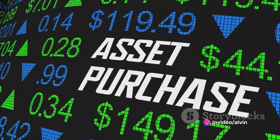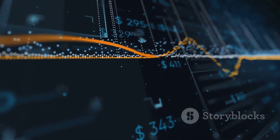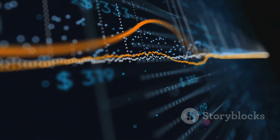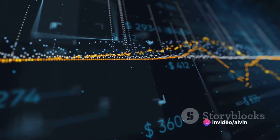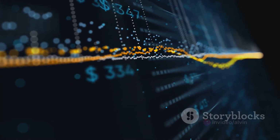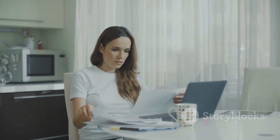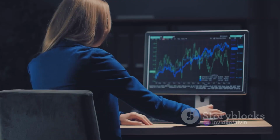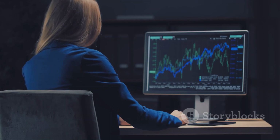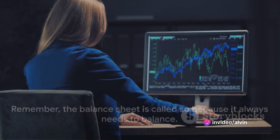Now here's the key principle that ties all these components together. Assets must always equal liabilities plus shareholders' equity. This is the fundamental equation of the balance sheet, and it's why we call it a balance sheet in the first place. It's a snapshot of a company's financial position at a specific point in time, showing what it owns, what it owes, and what's left for its owners. So, when you're looking at a balance sheet, remember you're essentially seeing a company's financial health in a nutshell. It's a tool that can help you evaluate a company's stability, liquidity, and financial flexibility. Remember, the balance sheet is called so because it always needs to balance.